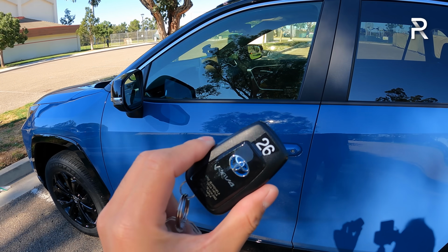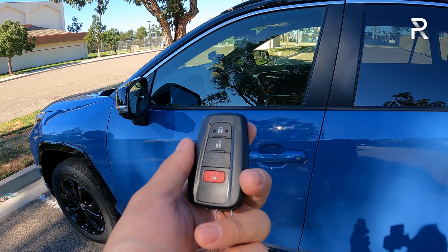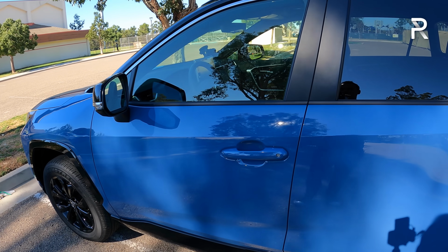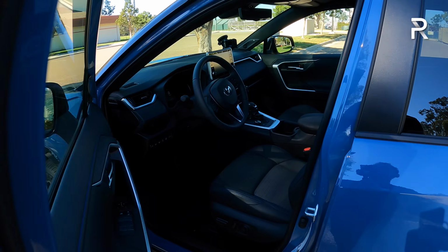You can see here's the current key fob for the vehicle. It has not changed. This is still Toyota's smart key access system, of course. They do have an updated version of their Toyota Connected Services app, although this doesn't have the newest tech like the digital key function you can find on some of the newer Toyotas.